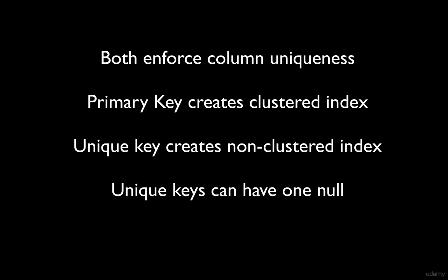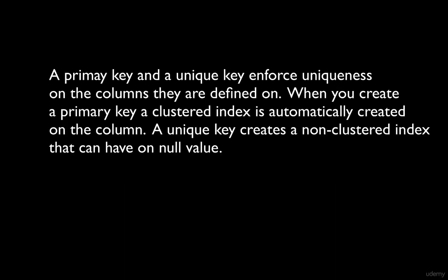Alright, so now that we've got those high points out of the way, let's go ahead and recraft our statement. A primary key and a unique key enforce uniqueness on the columns in which they are defined. When you create a primary key, a clustered index is automatically created on that column. A unique key creates a non-clustered index that can have one null value. Again, a really good way to approach this is to look at the high points, read my definition, and then write down your definition. Whatever it takes for you to remember the key aspects of the difference between these keys, so you can just let this flow when it's asked in an interview.